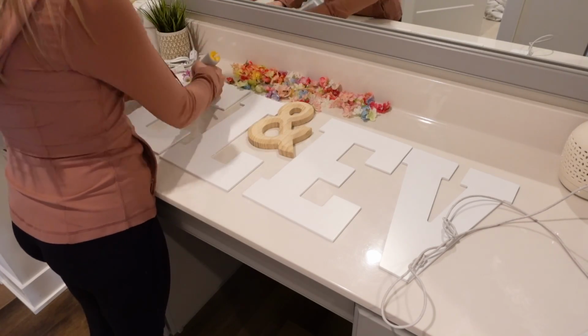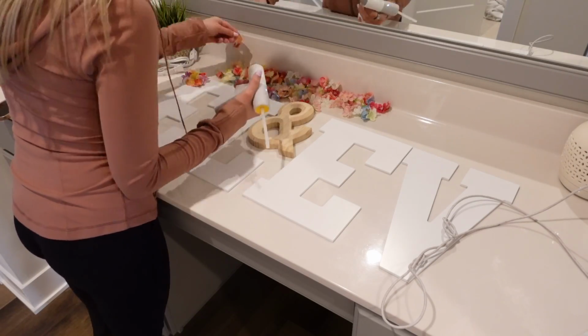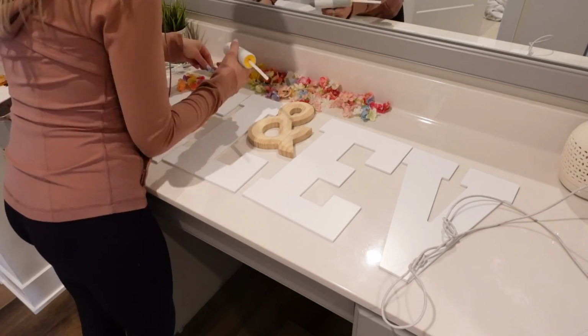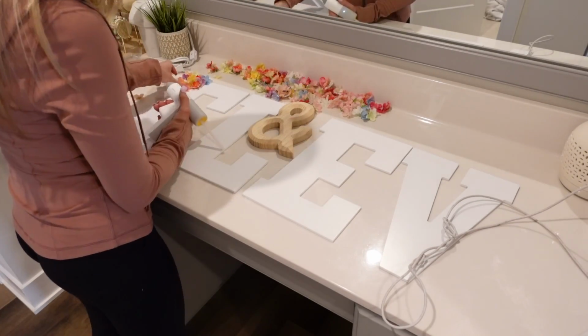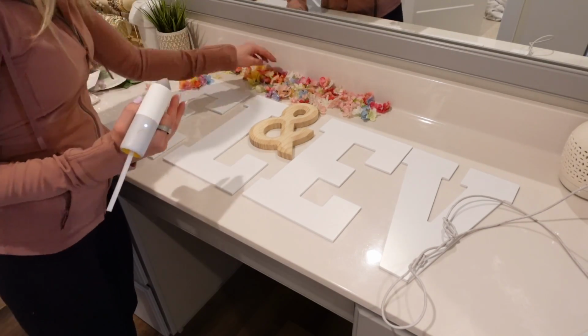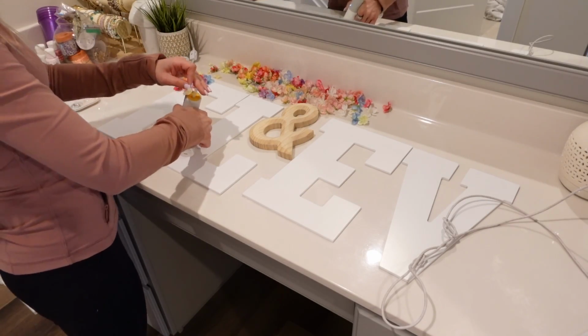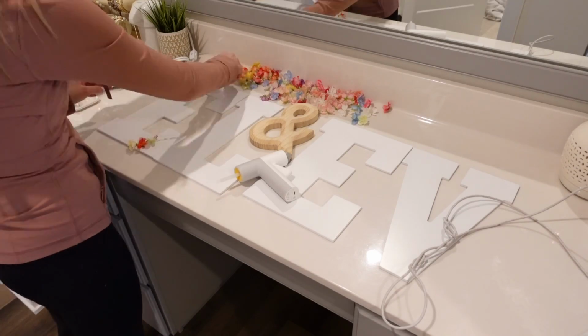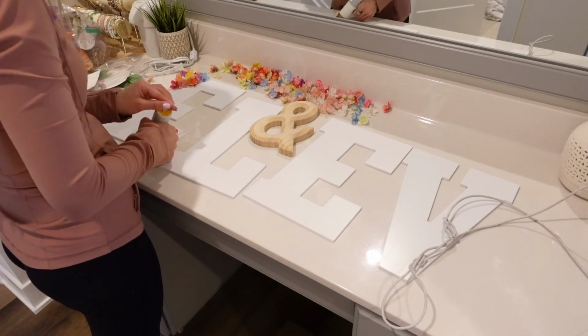I found these letters at Michael's, and I just did L and Ev, because that's what we always call them, L and Ev, you know, like L, Ev. So instead of fitting their whole names across the top of their closet, I just did L and Ev, and I hot glued some flowers on, and then I used one of the butterflies on the end sign, and it also came out very cute. Just put it up with some super simple 3M strips.